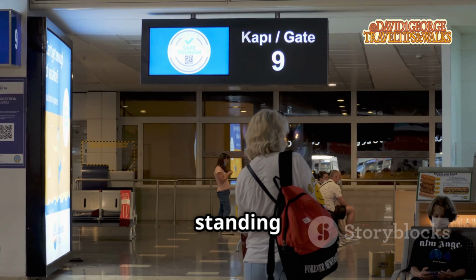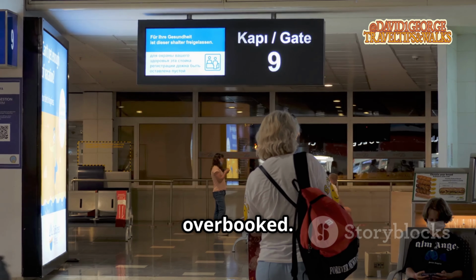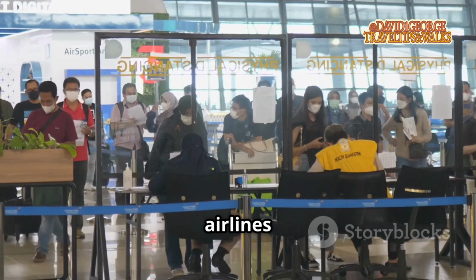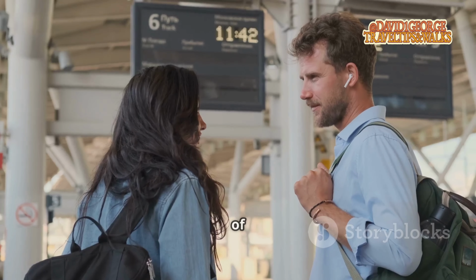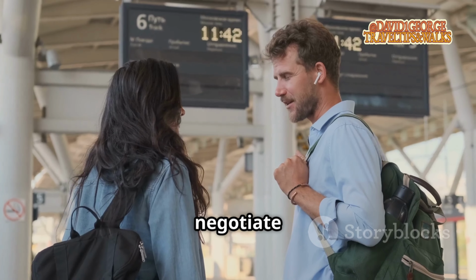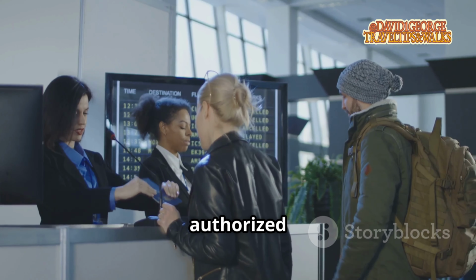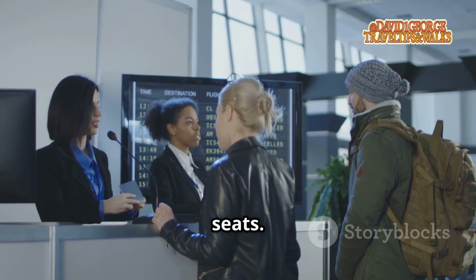We've all been there, standing at the gate, listening to the dreaded announcement that the flight is overbooked. But what if I told you this could be your golden ticket to an upgrade? When airlines oversell flights, they need volunteers to take a later flight. Instead of simply accepting a travel voucher, use this as an opportunity to negotiate for an upgrade on the next available flight. Gate agents are often authorized to offer perks, including upgrades to entice passengers to give up their seats.